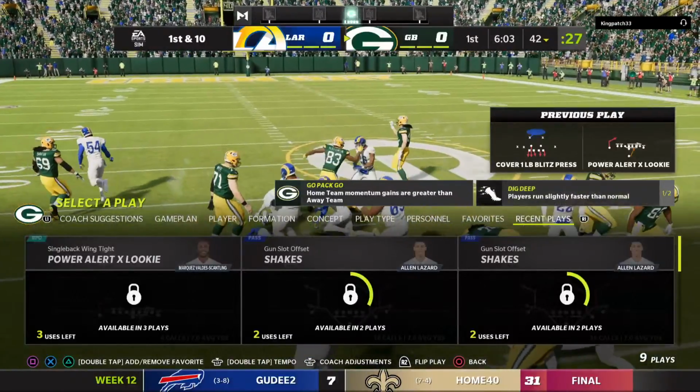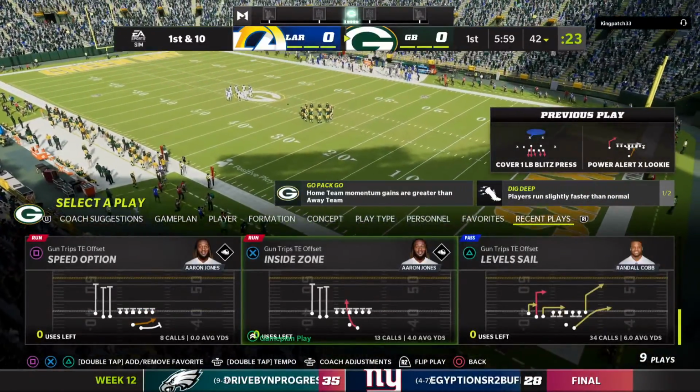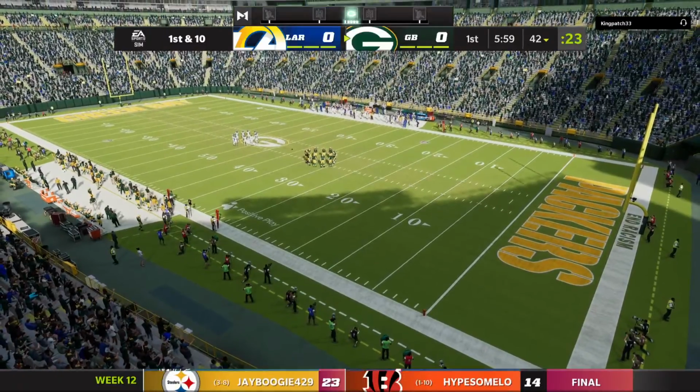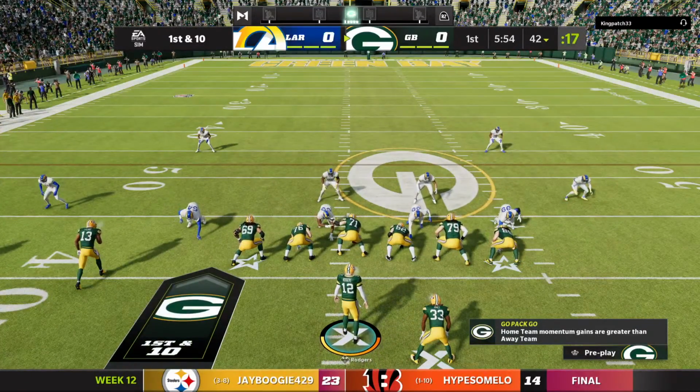Surprise. He's one of the better backs in the league. Had to come into this game with the idea, slow him down, otherwise it's going to be a long afternoon. After the run by Jones, here's 1st and 10.